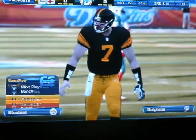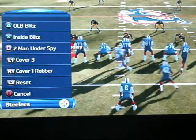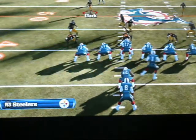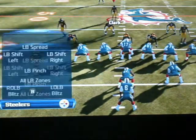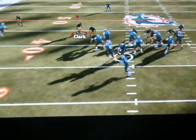In situations like this, third one. They come to the line, and that's first down. The defensive line is shifting and getting into a good look. I think that this is going to be a pass. Hand off to the back. He's got a wide open out.